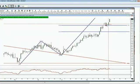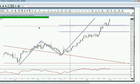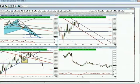Now, the U.S. dollar index is a basket of 6 currencies. Let's start taking a look at those currency pairs. The euro-U.S. dollar being the number one currency pair. If we take a look at where the euro-U.S. dollar is trading, 1.31225.